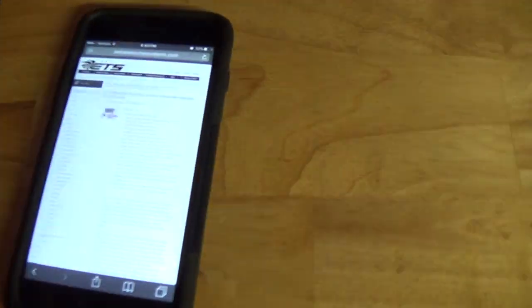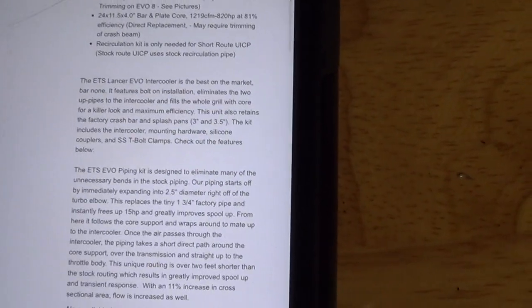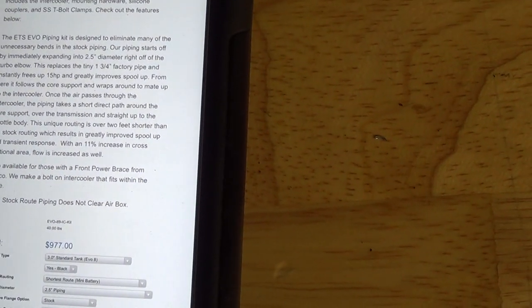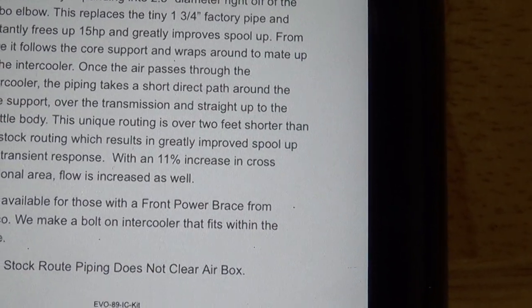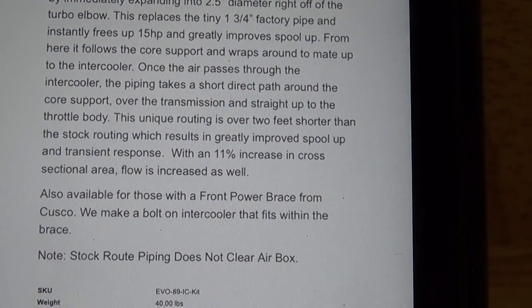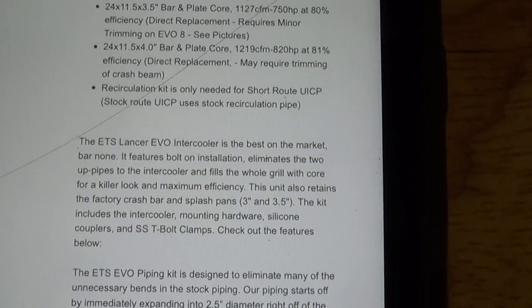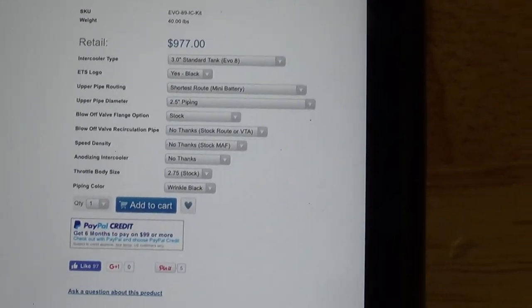Let's go back here. All right, so we got the Evo 8-9 intercooler upgrade kit. You read through all this. As it says, 11% increase in cross-sectional area, flow is increased as well. That's with the piping. 2.5-inch, they'll give you all that you need to know on here. So let's go down. What did I get?